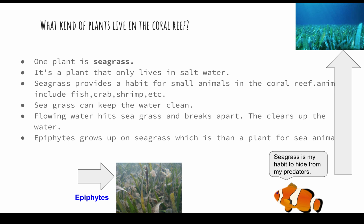Epiphytes grow up on seagrasses, which is then a plant for the sea animals. Here's a picture of the epiphytes, and this is a little clownfish I entered. They eat off of that.